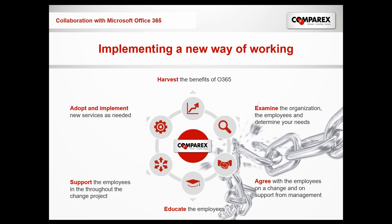And I found this picture on one of our Comparex sites, and I kind of like it because it says the chain is not stronger than the weakest link, or it says this is how you break out of your chains of today in your normal way of working.